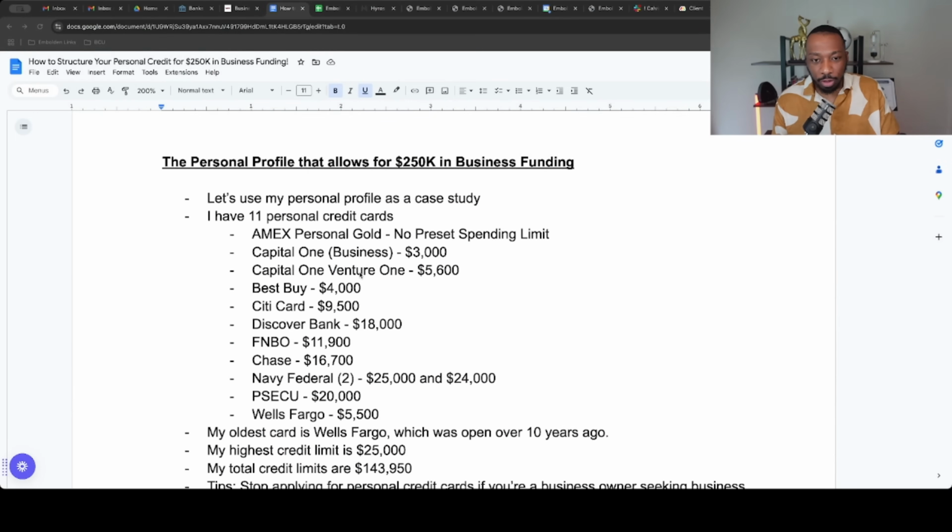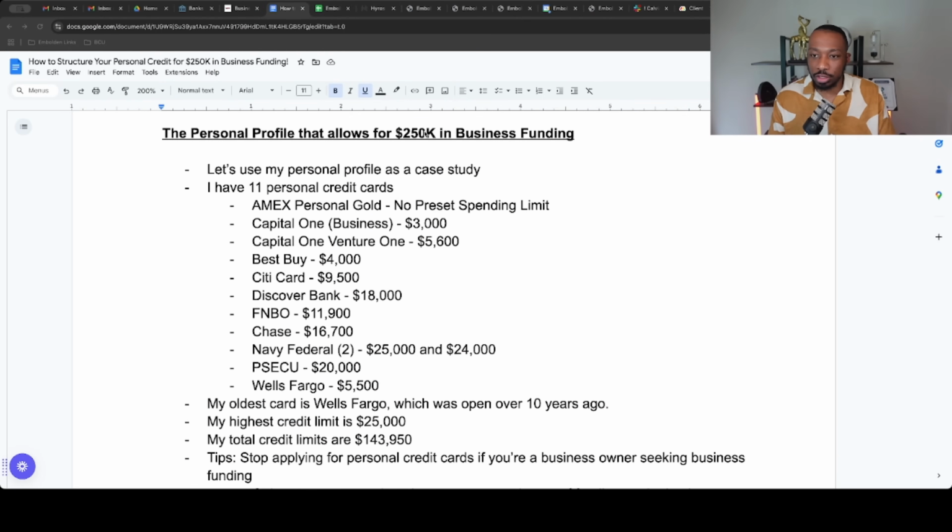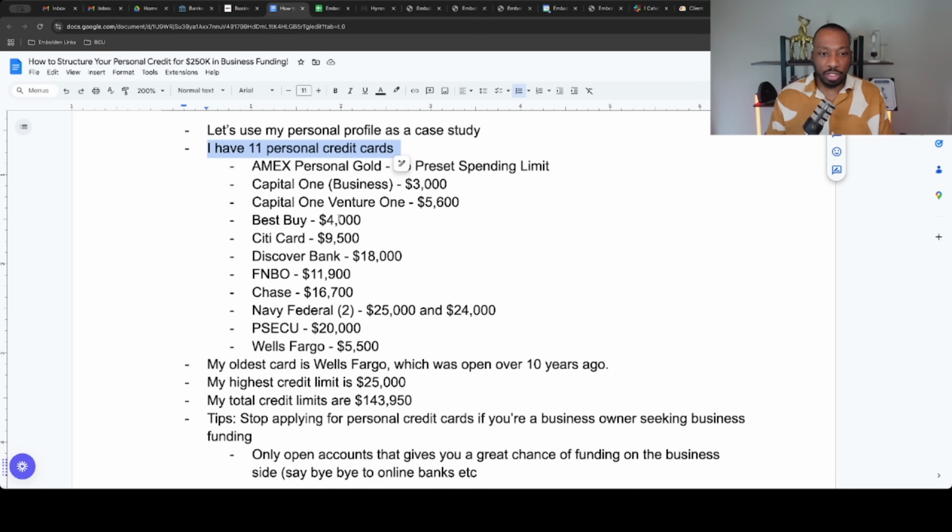So, the personal profile that allows for 250K in business funding, and let's use my own personal profile as a case study. Now, I'm going to show you all 11 of my personal credit cards, because I do have 11 of them. Really, I'm missing one, because I do have a Kickoff. I did Kickoff as a test like 6 years ago or something, and it's still on my credit reports.